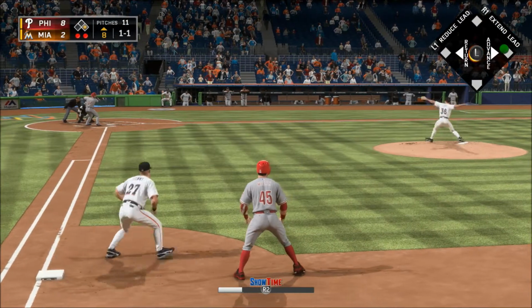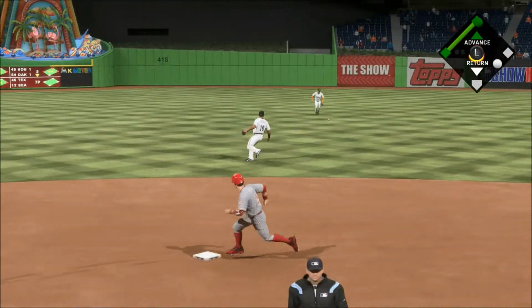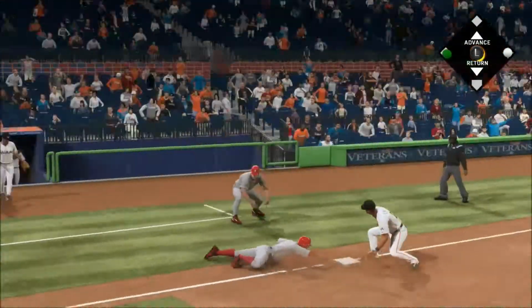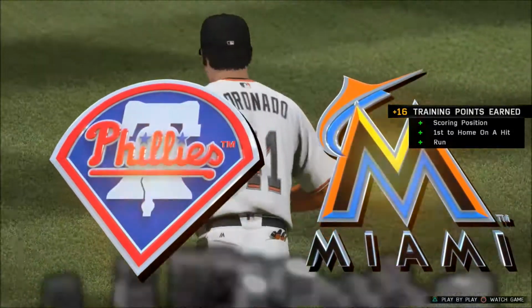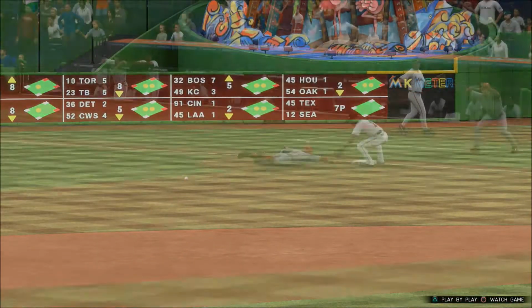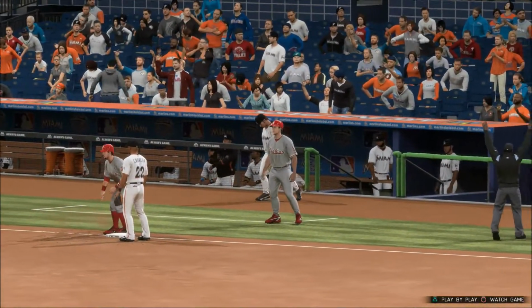A 1-1 count. Here's the pitch. Grounded back up the middle. That gets through, and he'll reach base again on his second base hit of the game. So now they'll have runners on the corners with 2 away. And now this is thrown wildly, just getting it into the infield. Oh, this one really hurts. You don't mind seeing this quite as much with the bases empty, but this one's going to cost him a run.